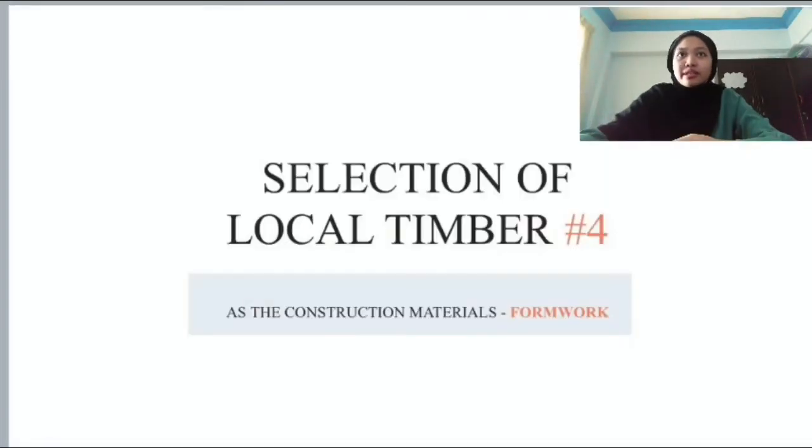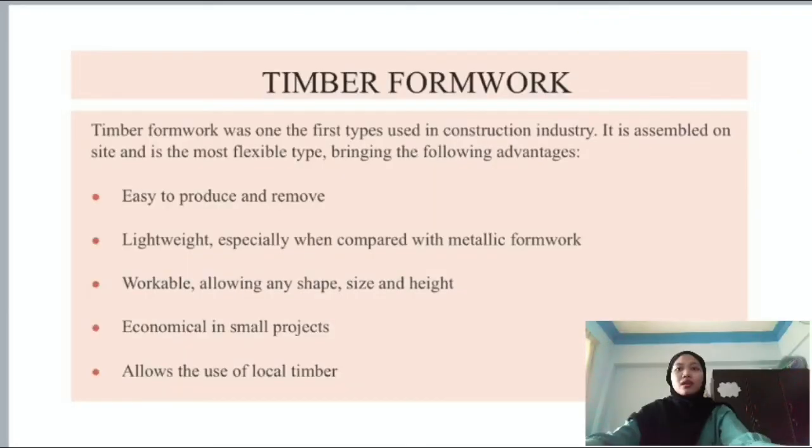Okay, for the last point is selection of local timber as the construction material. It is formwork. Okay, as you can see at the slide, we have a timber formwork. Timber is one of the longest natural resources that has been utilized in construction industry of Malaysia. Why wood is so popular among all other building and is widely accepted by architect, designer, consultant to owner in project is probably its popularity is as good as steel, concrete, where these two are key element in construction the building structure.